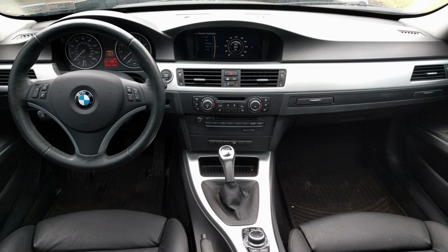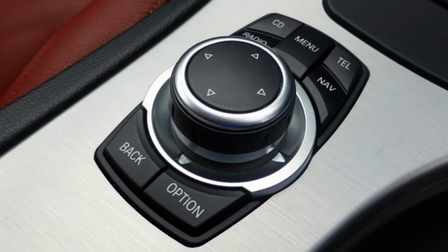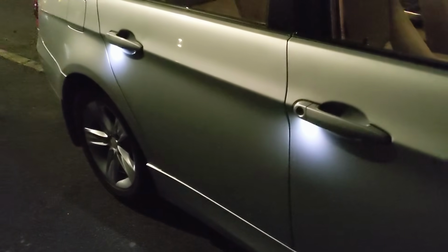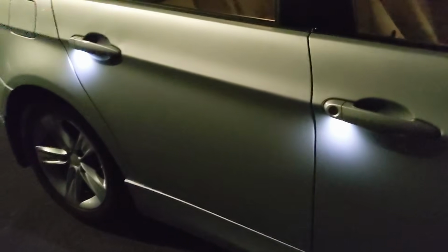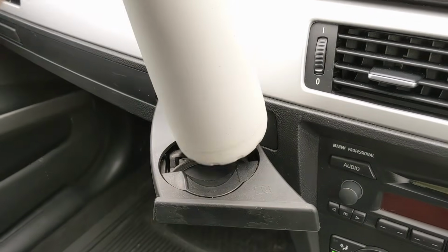Now that was very advanced for the time, a little computer screen, and you could select it all with the little wheel in the middle. A little feature I spotted later that I really love is the lights in each door handle that appear when you unlock the car at night. There's two cup holders which pop out of the dashboard, which I can reach one of them from here. They come out in a very smooth way.